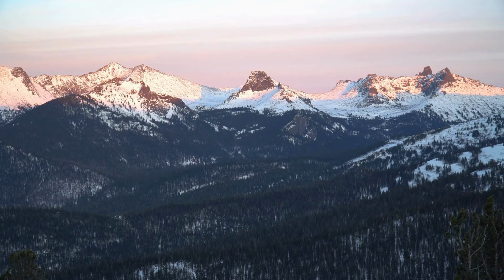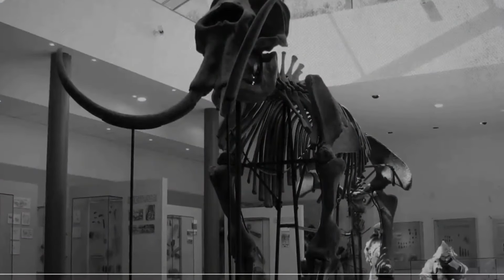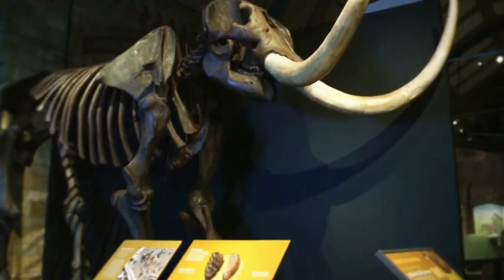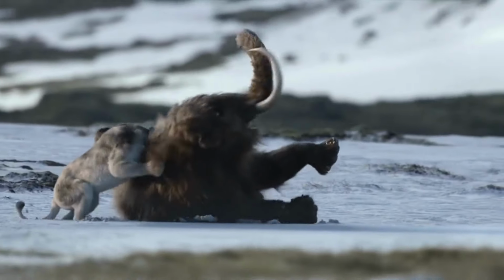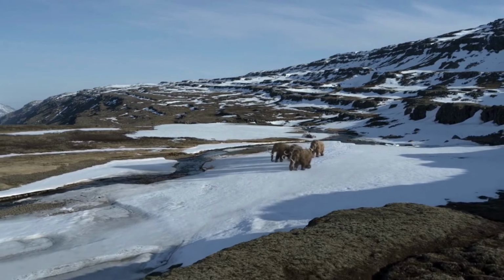In frozen regions like Siberia, scientists have discovered well-preserved mammoth fossils. Some mammoths are so well preserved that they still have fur, tusks, and even skin. By studying these fossils, scientists have learned a lot about what mammoths looked like, how they lived, and what challenges they faced. For example, fossils show evidence of worn-down tusks, which suggests they used them frequently to dig through ice. Some mammoths even have healed injuries, showing that they survived battles with other animals, or maybe even other mammoths.